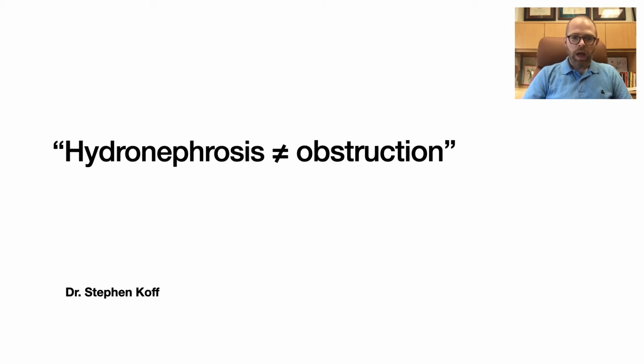The first thing I want to highlight to you is that hydronephrosis in and of itself does not equal obstruction. And this was an actual slide presented by Dr. Stephen Koff at one of the annual urological meetings, and it just always struck me that it's this simple. Just because you see hydronephrosis doesn't automatically mean obstruction, so try not to equate the two. And that's really why when we talk about ureteropelvic junction obstructions, we try to identify, some people use the term loosely, to mean hydronephrosis. And just because you see hydronephrosis doesn't mean you have obstruction.